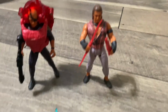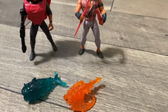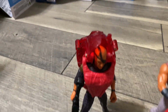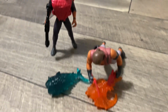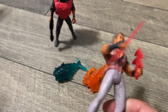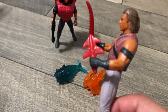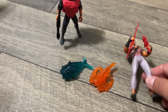So here we have Hydro Stinger Mariner. Comes with like a little translucent fish. And then we got Deacon over here. He has like these discs on his backpack that shoot out, which we will demonstrate here in a few moments. Yeah, he falls down, but very cool. I think the likeness to Kevin Costner is not bad for what it is. He is missing this big gun where this little spear in his hand goes into, but that's okay. I just kind of want him loose, and for $5, it was a great deal. Then we got Deacon.